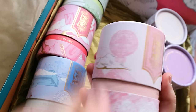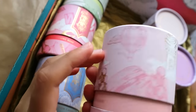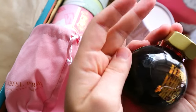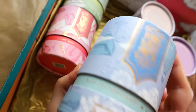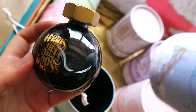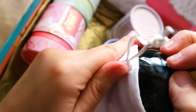Next we have Strawberry Macaroon, which is again super pretty, and each box has a different design. So this one has macaroons all over. Oh, this is little baby pink. It's lovely. These would also look amazing just on a shelf. Okay, so next one is Blue Cotton Candy, and it's like tons of clouds all over. It's just so pretty. Okay, so as I was saying, sorry, my battery ran out. Blue Cotton Candy. These are probably pretty pastel and soft, so I'm very excited to swatch them all.